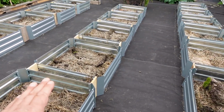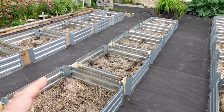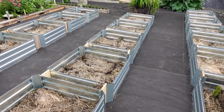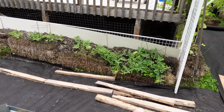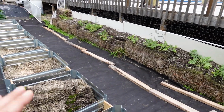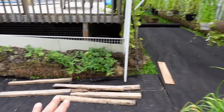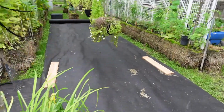So she's got the base in here. There were some straw bales in here, and then she's going to put dirt on top of that. This is going to be a base for next season. Once these watermelons are harvested, we're going to be doing the same thing. We're going to be building more of these, and as you can see, she has started her way down here.